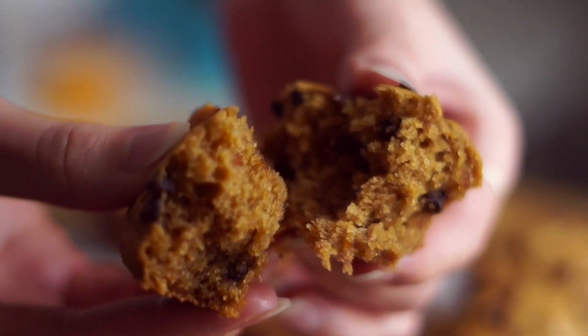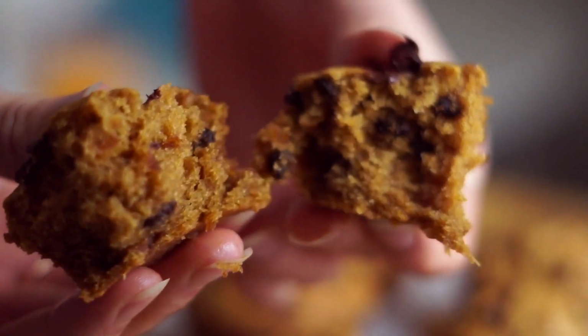And so this was one of those recipes where I got such good feedback, and I was so happy that you guys enjoyed it because I worked on this recipe a lot to get it right. And when I finally got that texture, I was just so thrilled. So it is something that has a nice spice to it.